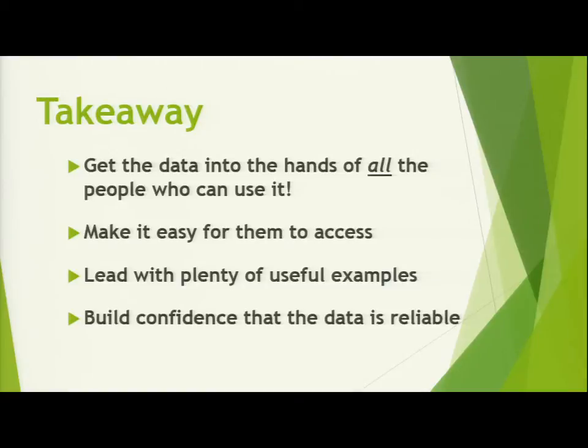And finally, build confidence that the data is reliable. When we rolled out this product, we had some engineers who came back to us and said, well, this doesn't look right.